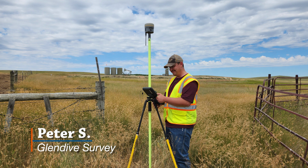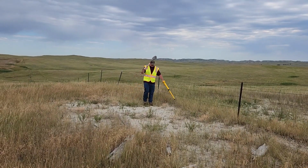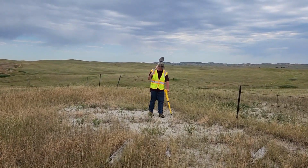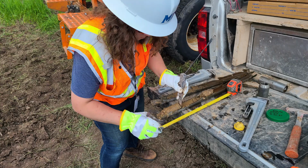I got to follow the survey crew around as they conducted different surveys for different MDT projects. We went around and we found different monuments and section corners, and this kind of establishes the boundary between MDT right-of-way land and then private land. We got to do sample collection, and I just had a blast doing that because I got to travel around the state and I got to be outside and enjoy the nice, beautiful summer weather.